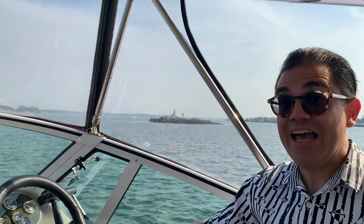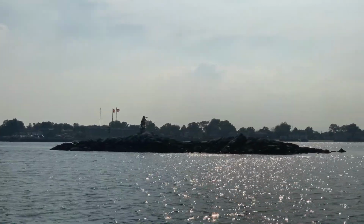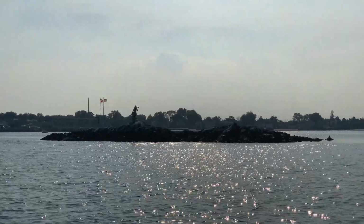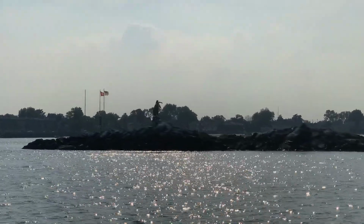Behind me is Rat Island, and that's a statue of William Tell. The island has had several owners throughout the years, and the current owner purchased the island in 2011 for $160,000. The owner actually lives on City Island and has a view of the island from his backyard, so he decided to purchase the island and call it his own.